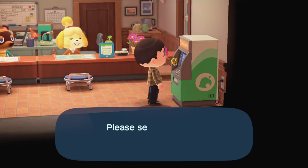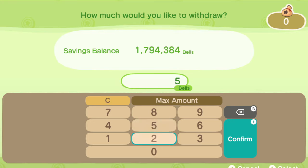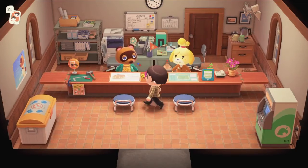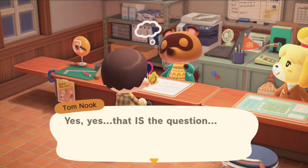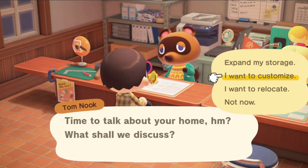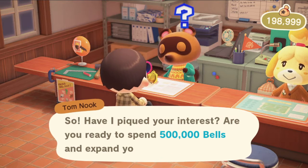Let me deposit 500 bells, because that's how much Tom Nook needs for the storage. Well, let me actually withdraw, not deposit. Let's give this money to Tom, and then we'll have our storage expanded by tomorrow. Oh, no, I did not mean to click that. I really did not mean to click that. I bought my home. Expand my storage. You have to pay, okay. Yes, I'll do it.